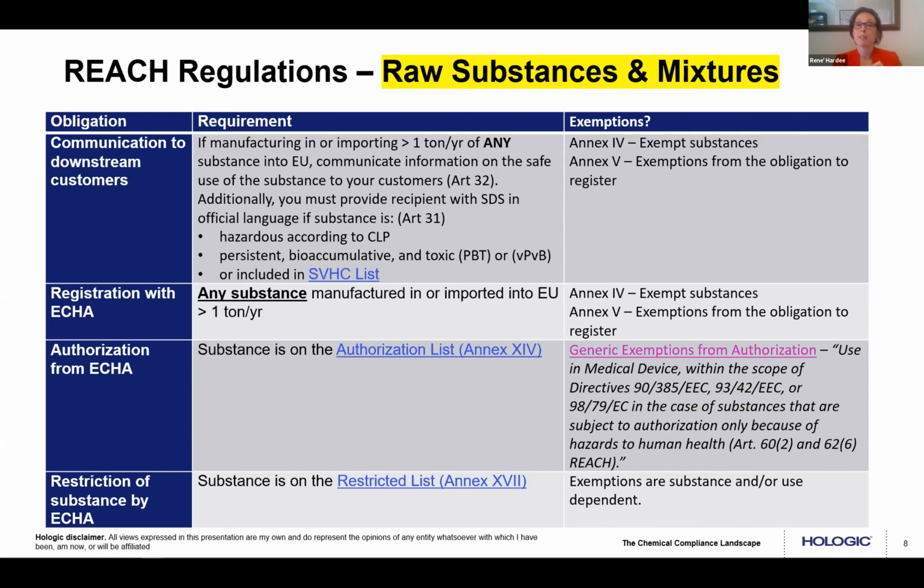Additionally, you must provide the recipient with an SDS in the official language if the substance is hazardous, persistent, bioaccumulative, and toxic, or is included on that SVHC list. Now, there are some exemptions. Some substances that we know very well, their chemical properties and their hazards, we can exempt from this. So I encourage you to look at those.